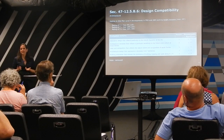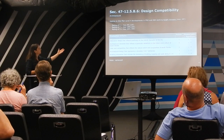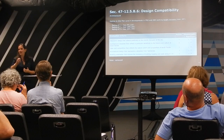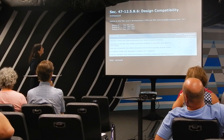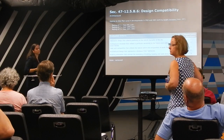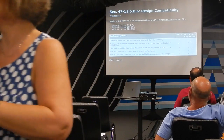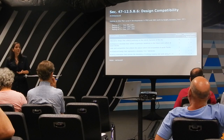because what is a positive reflection of the overall character of the city to me may not be in any way positive for you. The second one says architectural character that reflects a particular sensitivity to the history and culture of South Florida. There's another one that is very hard to measure because for some people, the history of South Florida is the Florida vernacular type of architecture, and for others, it's the contemporary modern style of architecture. So again, that's incredibly subjective.